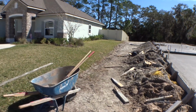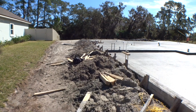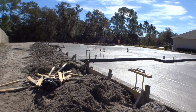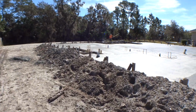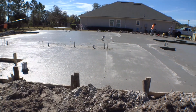So we're going to take a walk around, let you guys see what the finished concrete looks like for the most part. I mean, like I said, they're grinding it now, so we'll get over there and you guys will get to see that. And then I'll come out later after they're done, or maybe the next day or so, we'll have concrete to walk on. Won't be able to walk on it for a day or so. So you can already see it's starting to dry up, see?